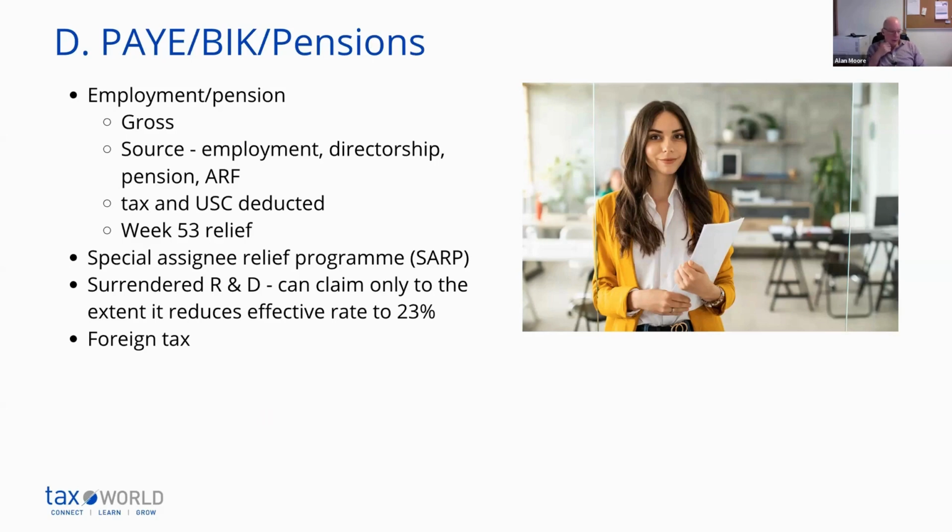But essentially, SARP relief is a relief that's available to people coming to work in Ireland from abroad, from an employer abroad, coming to work back in Ireland, and then they can get a significant reduction in the amount of income that's taxable. And it's line 228 in the book, goes into the detail on it.